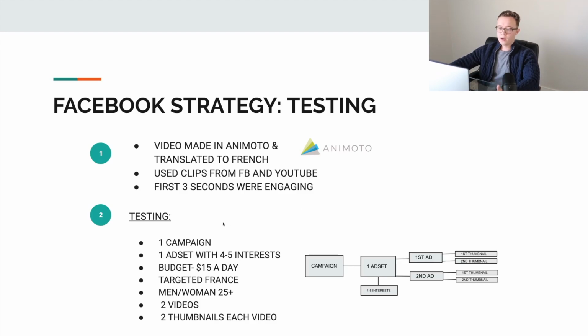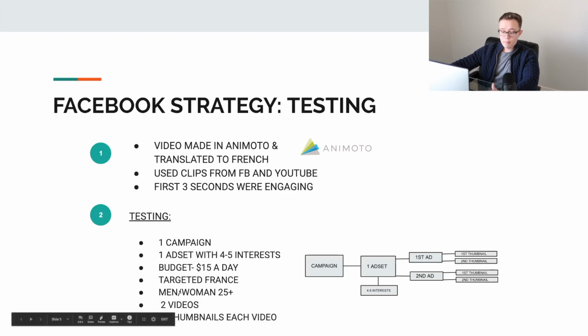So for the testing phase, I make one campaign, one ad set for the product, and 4 to 5 interests per product, pretty much per ad set. Each ad set has 2 ads, a first ad and a second ad, with 2 thumbnails per ad. I targeted France with a $15 a day budget. For the gender, I did men and women 25 plus. I did 2 videos and 2 thumbnails for each video.